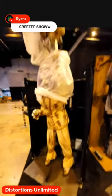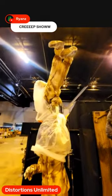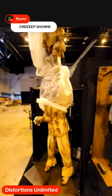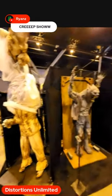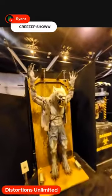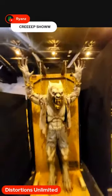Okay, so Creepshow is a fun one. This part of our booth is a lot of fun. We've got a lot of good action here. Next to Creepshow, we have Scarewolf.